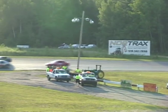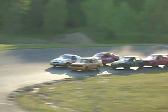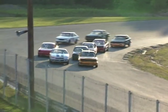Caution flag is out now as we're going to have to come out and clean up that mess in the bottom of the racetrack. And Gilligan's outside row 2 in the 77. Back to green.